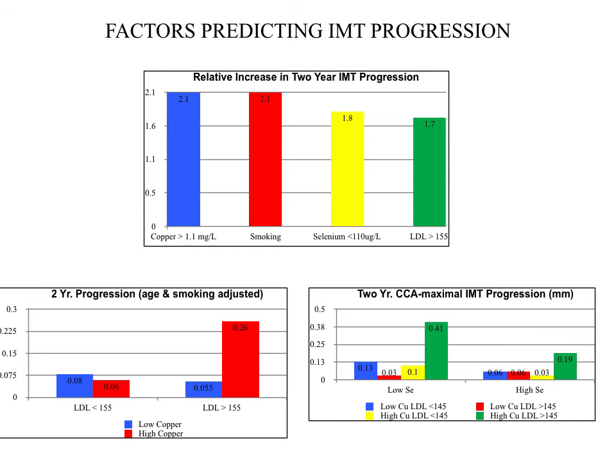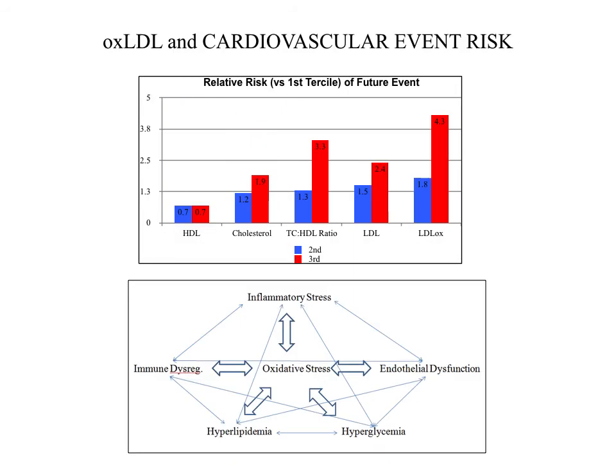Here we have high copper, high LDL, low selenium, far more progression than high copper, high LDL, high selenium, because selenium is supporting glutathione peroxidase, so it's supporting our antioxidant defenses to neutralize the copper-induced oxidation of the LDL, less endothelial dysfunction, less IMT progression. That all makes sense. And again, the key is to block lipid oxidation.